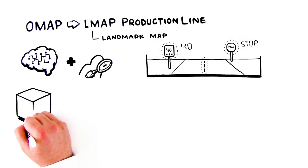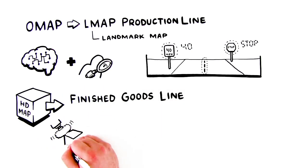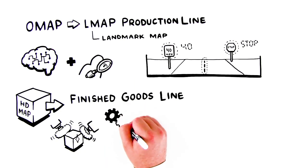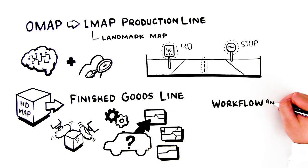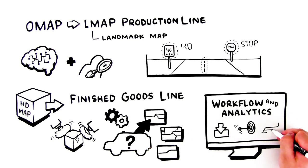The completed HD map then enters the finished goods line. Finished goods is where we add finishing touches and customizations. Depending on what autonomous vehicle technologies the map will be used for, customers may have different requirements for their maps. Workflow and analytics continuously monitor the execution to ensure seamless updates and continued accuracy.